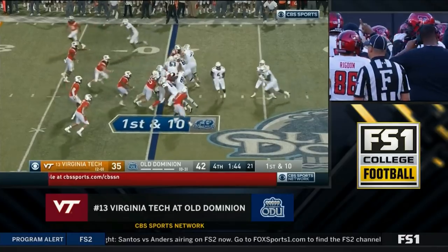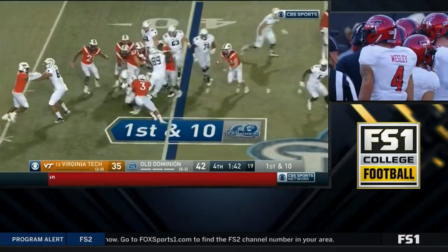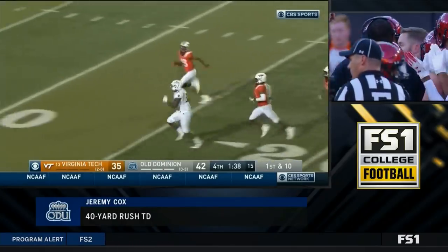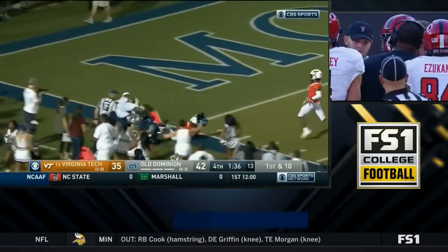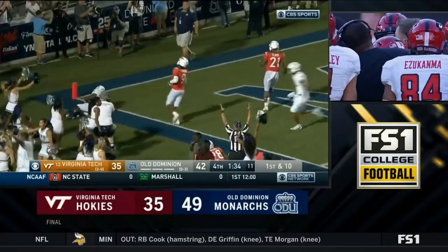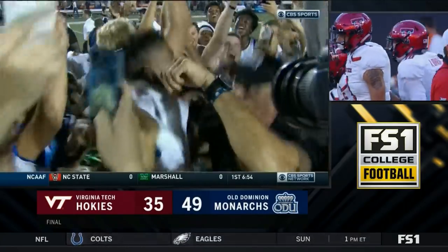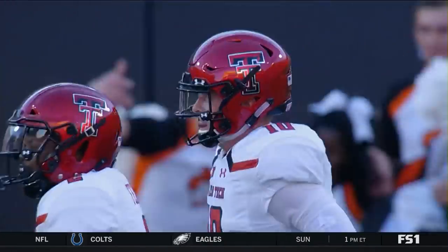Number 13, Virginia Tech. First ever trip to Old Dominion. Not what they were hoping for. This is Jeremy Cox. 40-yard touchdown. The Monarchs, 0-3 coming into this game, get their first ever win over a Power 5 opponent. 49-35 the final. Brian, Ben, back to you.